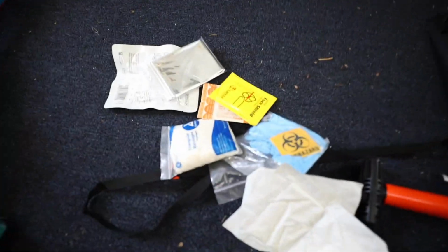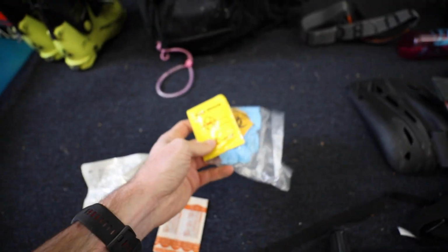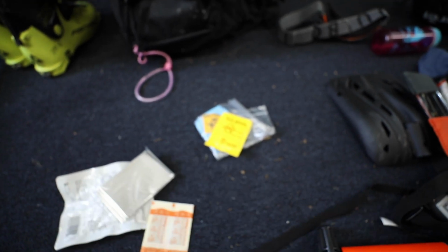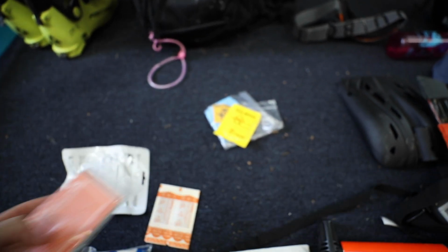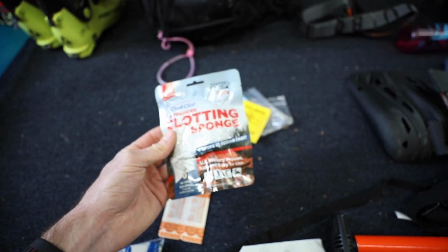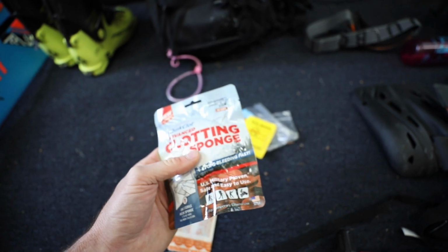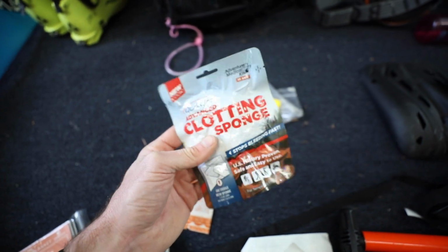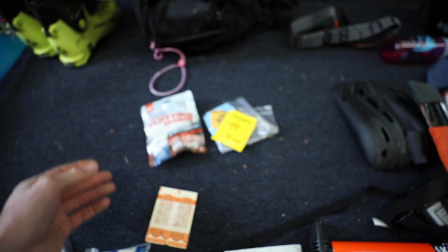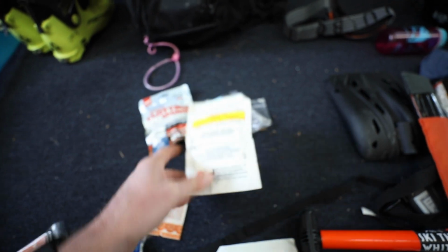First aid kit. This is pretty much a first aid kit. You got things like gloves and a face shield. There's better face shields than this. That's just what happened to be in the kit I had. Let's see what else. If you have a dog, a clotting sponge, because if dogs get cut out there in the backcountry, or if someone else's dog gets cut, this is a good thing to have. It's gonna stop bleeding. I don't really ski with my dog much anymore, but anyways, that's something to consider.